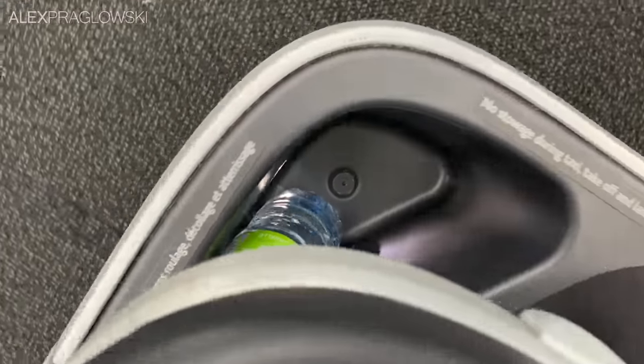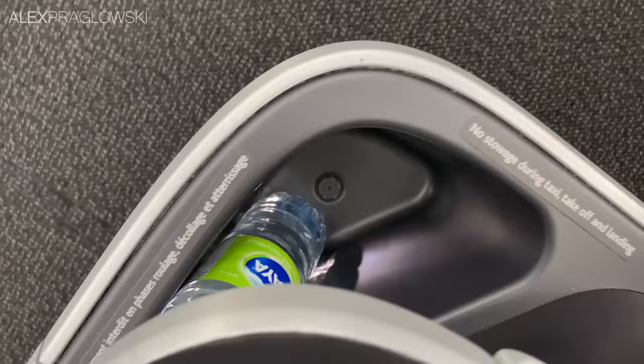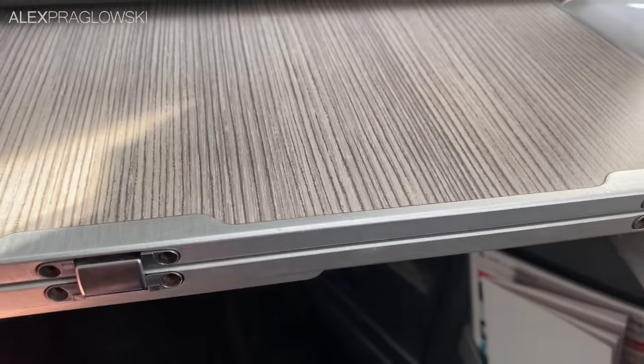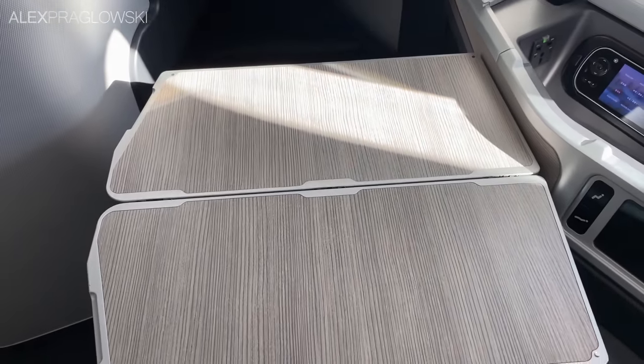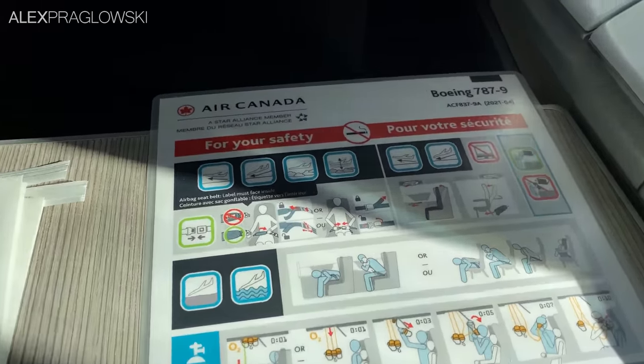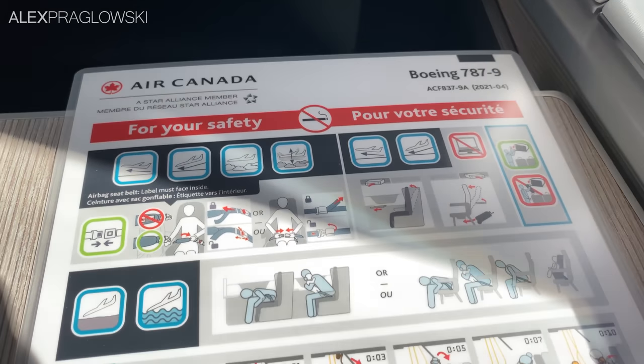On the aisle side of the seat is this armrest that moves up and down, and also has space for a water bottle. The actual tray table slides out nicely from underneath the in-flight entertainment screen, and folds out for plenty of table space. This being a flight in 2021, the literature pocket just had an air sickness bag, and a safety card for the 787-9.